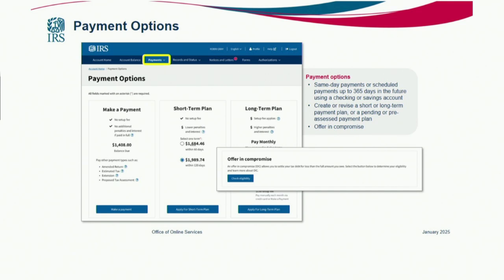On the payment options page, taxpayers can make current day payments or scheduled payments up to 365 days in the future. Taxpayers can also pay off their balance over time by creating a short-term or a long-term payment plan.